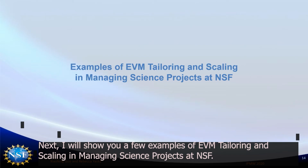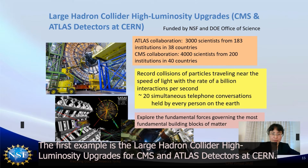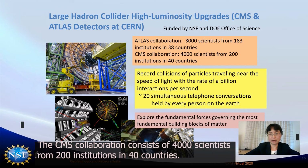Next, I will show you a few examples of EVM tailoring and scaling in managing science projects at NSF. The first example is the Large Hadron Collider high luminosity upgrades for CMS and ATLAS detectors at CERN. These are large projects with international collaboration. The ATLAS collaboration consists of 3,000 scientists from 183 institutions in 38 countries. CMS collaboration consists of 4,000 scientists from 200 institutions in 40 countries.